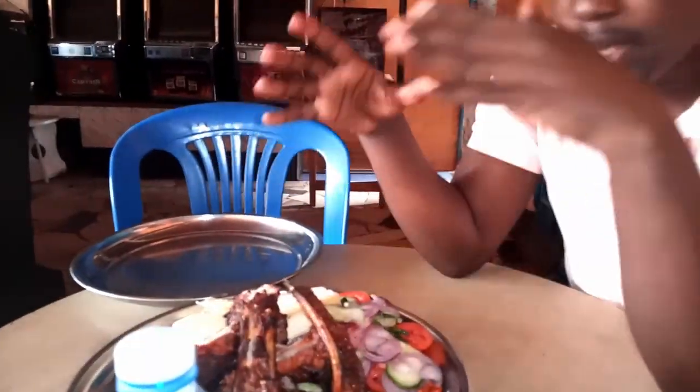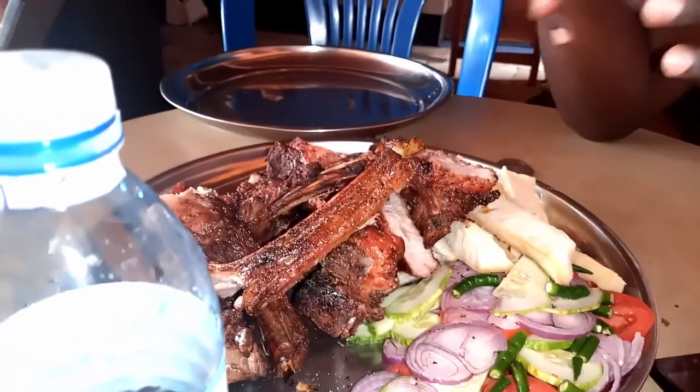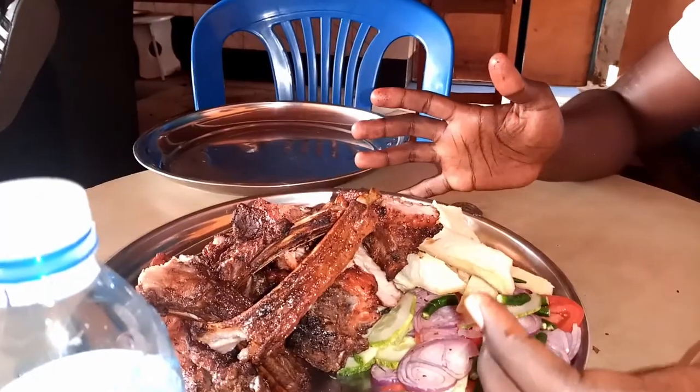I'll try out some. So typically you will not get all this, but I paid a little extra for these condiments because I wanted it to be like an experience. But this is the entire pork platter.